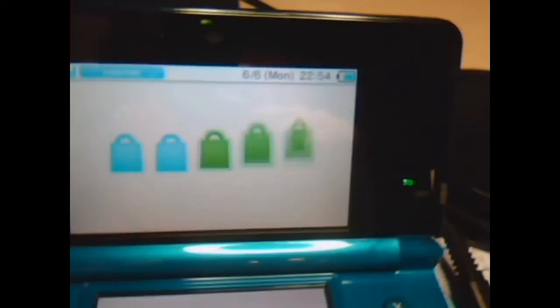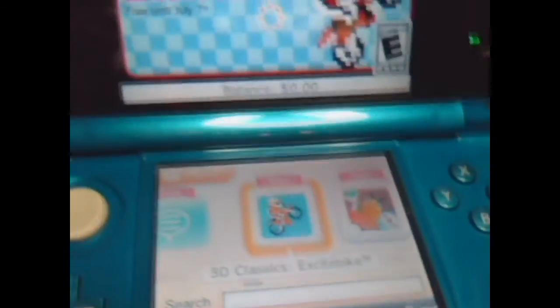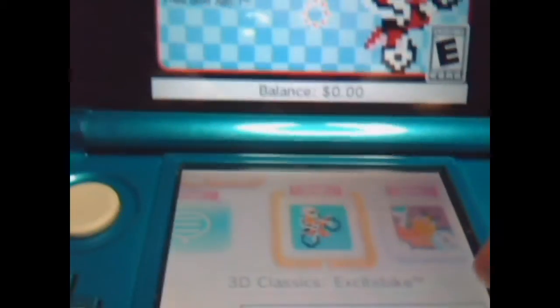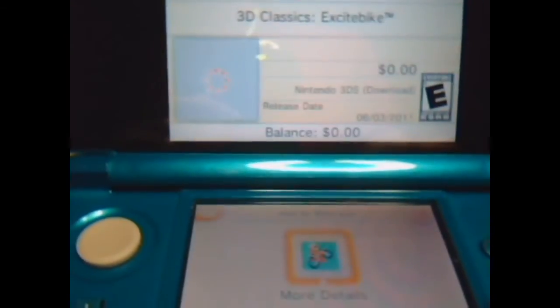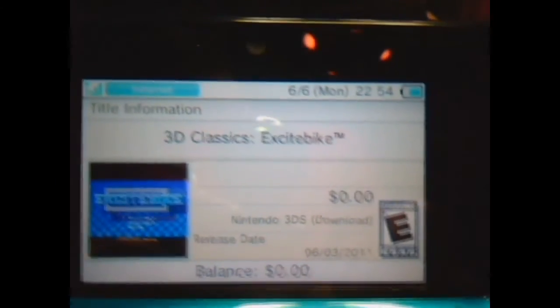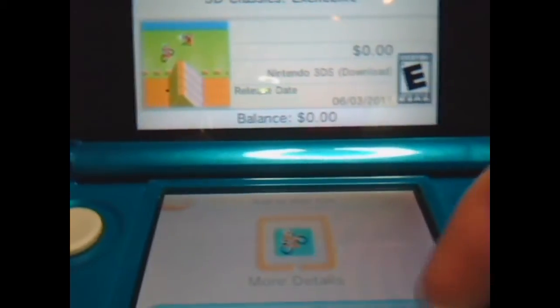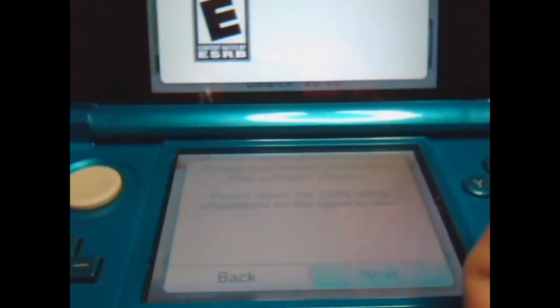Yeah, so I guess they released it when the eShop wasn't ready for a few minutes, I don't know why. I recommend downloading Excitebike since for right now it's free for about a month. I don't know, it looks like we're going to be using money. Wait, let me just show you. Tap here, next.